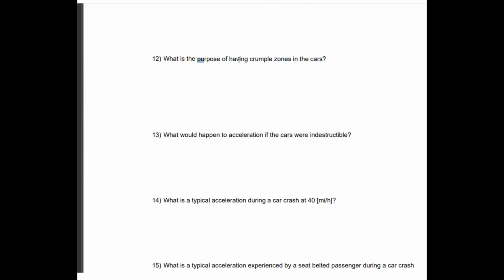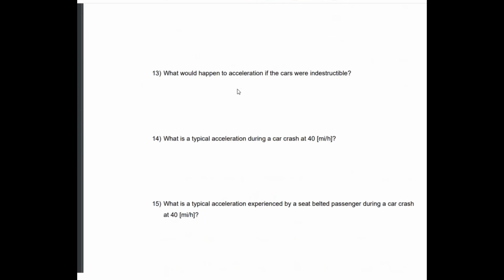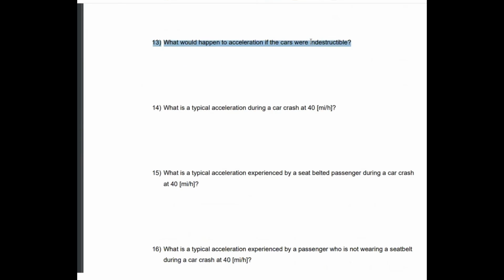So generate a large enough impact time. When impact time goes up, the acceleration goes down. Acceleration is what kills you, what maims you. So the whole purpose of the crumple zone is to generate a large enough impact time so that the acceleration is survivable. If the cars were made indestructible, you wouldn't have that impact time. No impact time means nearly infinitely large acceleration, and that would not be survivable.